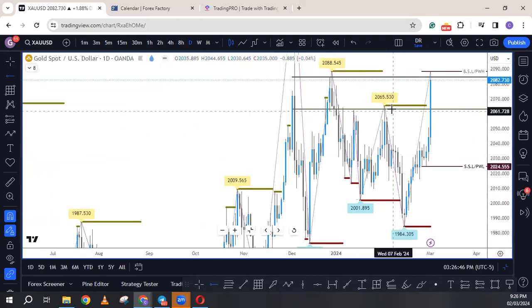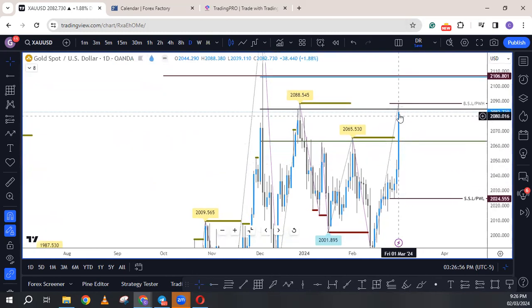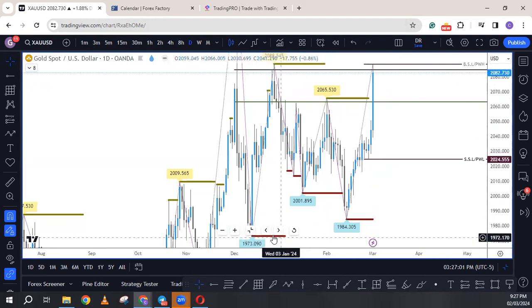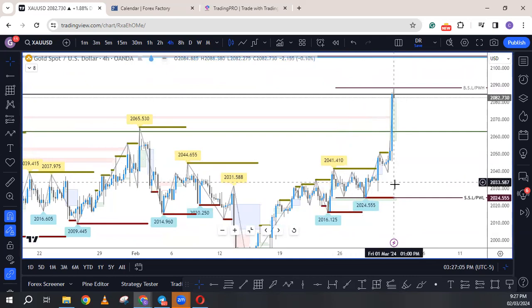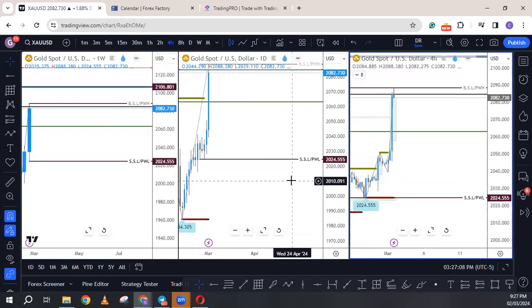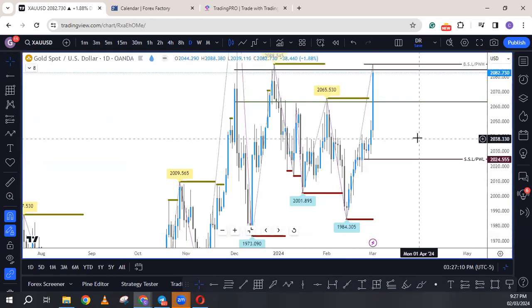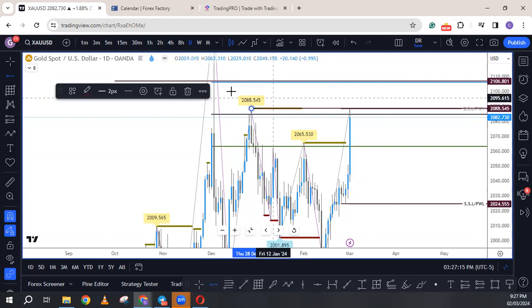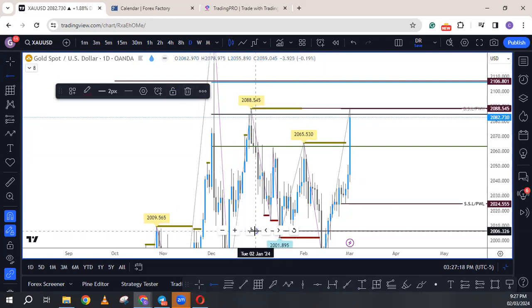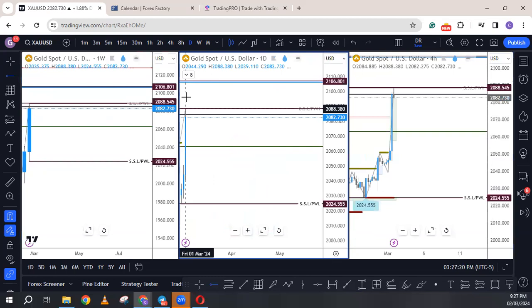On the daily, we can see that this high has been taken out, but this high, 2088.54, is still holding. Price has not closed above it. So going into this new week, the possibility is that if price does not do this, let's go back to the daily. Let's not forget this high here on the daily. You can see the way price came very close to it. So now let's go back to our 4-hour time frame.